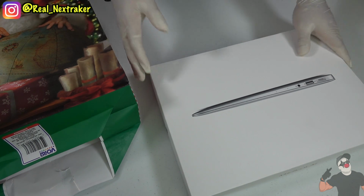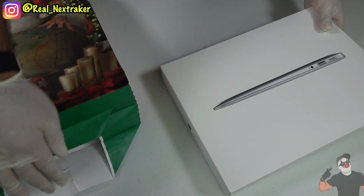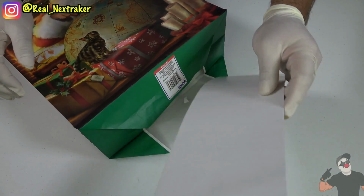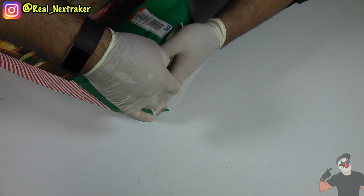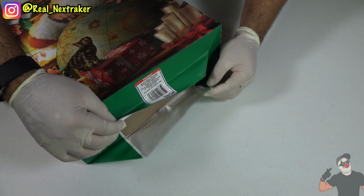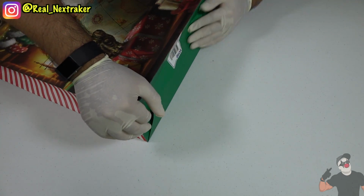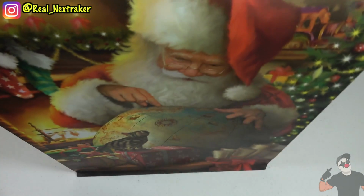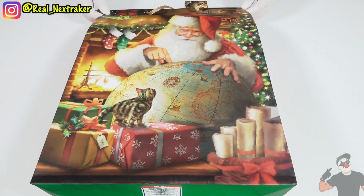Since I don't want to get in trouble and I don't want my parents to know that I know what I'm getting for Christmas, I'm gonna put everything back in there. Can't forget about the cardboard. Let's put it back in there. And let's rebuild the bag from the bottom. You guys can use a stick of glue to put everything back together. And that's it, guys. Nobody will know that you already know what's inside this gift bag.